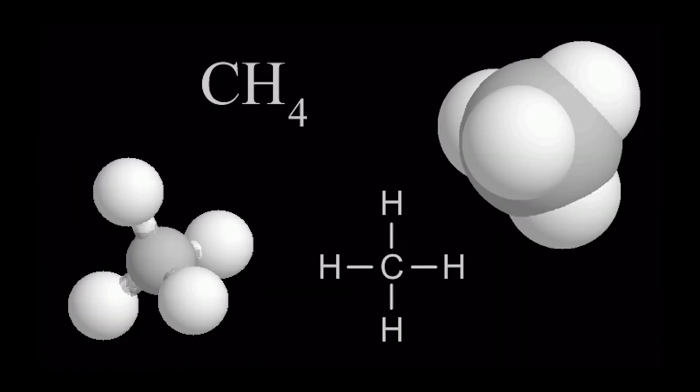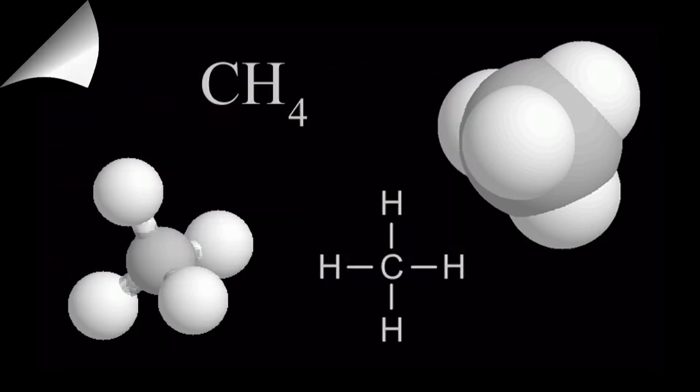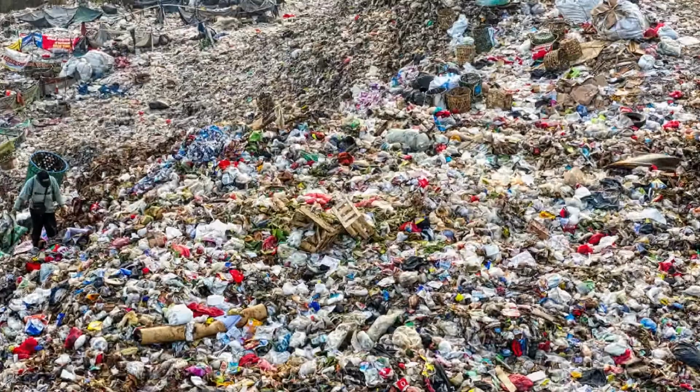Another key gas would be methane. Methane is also produced from microbial activity by the breakdown or decay of organic material. These microbes can be found in a wide variety of places here on Earth, from wetlands, landfills, and even in the guts of animals, including our own.